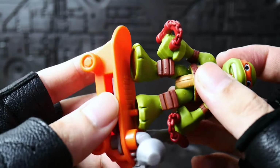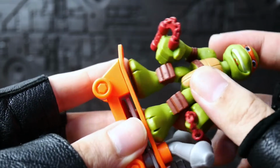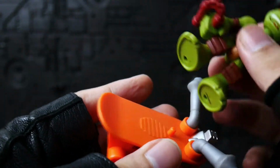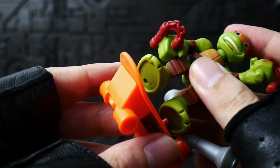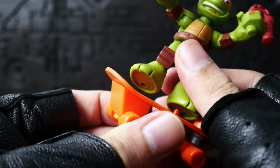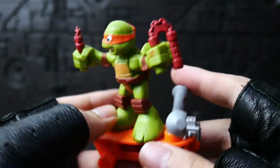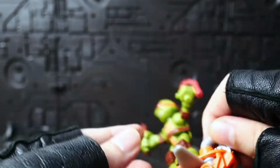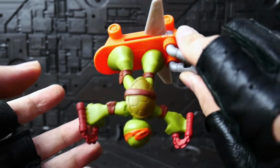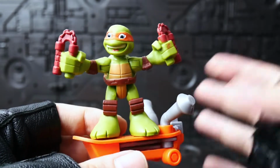Let's try to put the feet into the pack. It fits, but it doesn't really lock there. In fact, it's quite loose, but that's okay. Still works for me. Then you can do some action, and you can spread the wings if you want to. Like that. Oh, it actually holds, so not bad, right? So that's Mikey.